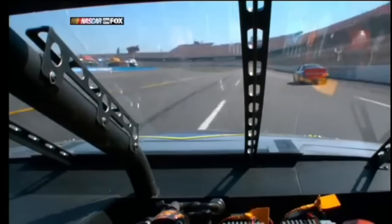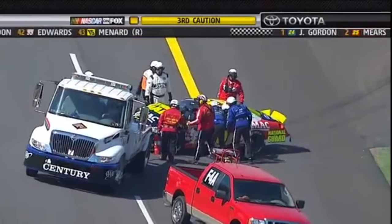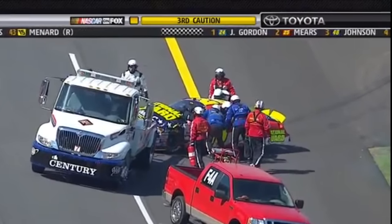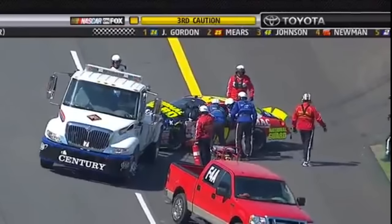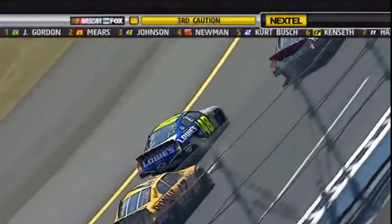My question would be, did he give a good, solid hand signal, especially going down the back straightaway, to let those guys know, hey, I'm going to pit road? Hey, that's a Hendrick car. He got run over by his Hendrick. Unbelievable, man. They just took us out of the freaking points.